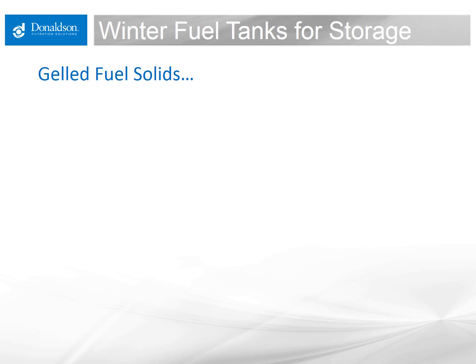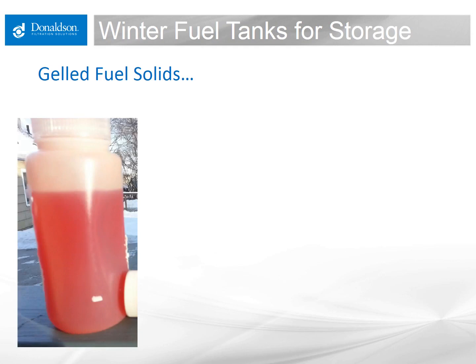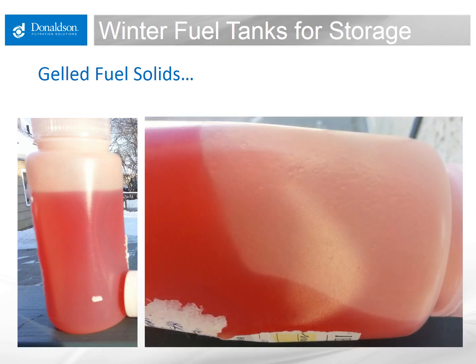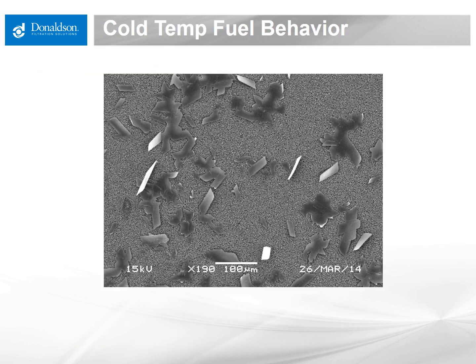Gelled fuel solids have a certain look to them, and as I mentioned, a certain percentage can turn to solids. The further you go below cloud point, the higher percentage of the fuel turns to solids. In this case, this is a southern U.S. summer fuel at 20 below zero Fahrenheit, and almost the entire sample has turned to solids. There's very little liquid left in this bottle, and nothing is going to operate on this. You're going to have to use a fuel that's designed specifically for your conditions, and that's where we want to get into fuel properties and what's important.